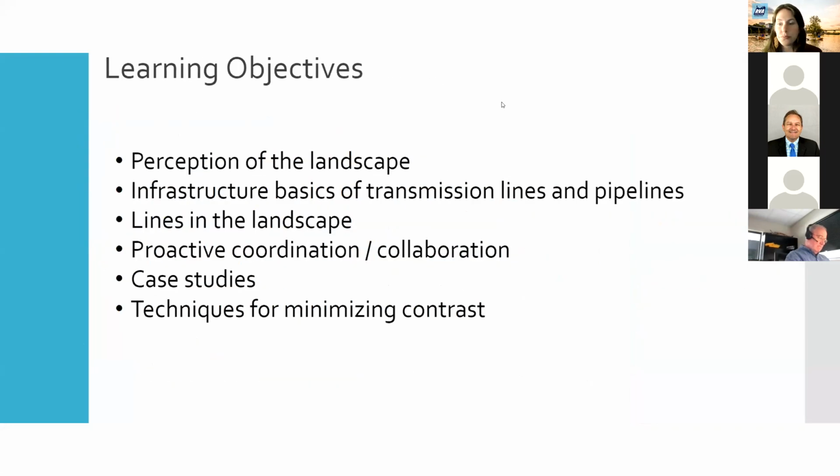Okay, we have several learning objectives today. So I'm going to talk a little bit about the perception of the landscape, both as a practitioner and professional, and what a user in the field is looking like. And there's a contrast between the two. Also, I want to give you a little bit of a primer on transmission lines and pipelines, so background information that you can use as we go into the next phase of this, where it's lines in the landscape, and transmission lines and pipelines are that very much so.